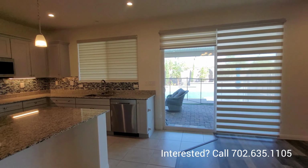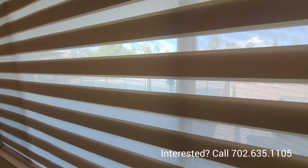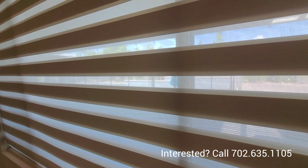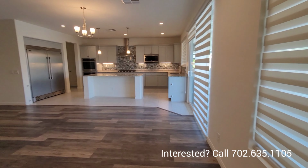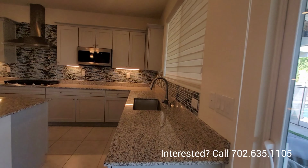We have to go out. I love the blinds though. So check out these blinds. Can make it darker or lighter. But you know what? Let's go outside first because this backyard is awesome.